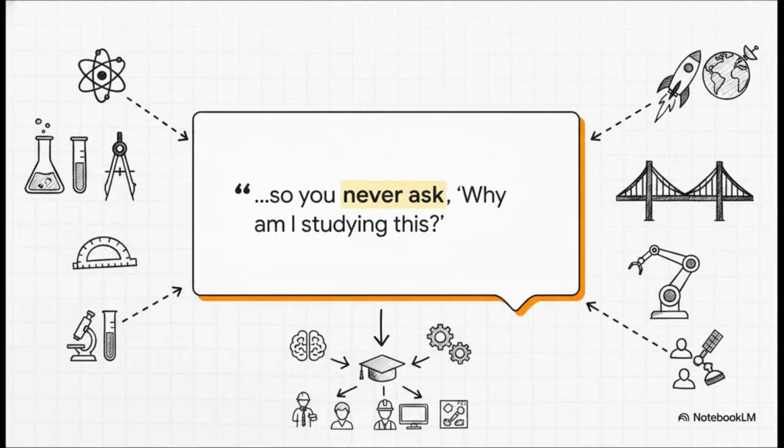I mean, how many times have you sat in a math or science class and just thought to yourself, when am I ever going to use this in real life? It's a question every student asks, right? Well, that's exactly the question the EDUSTEAM platform is built to answer, so you never have to ask it again.